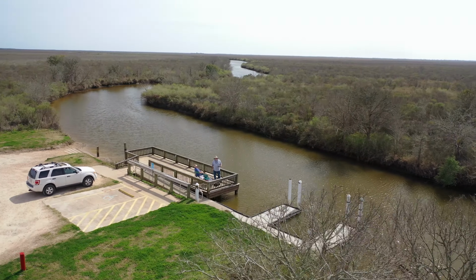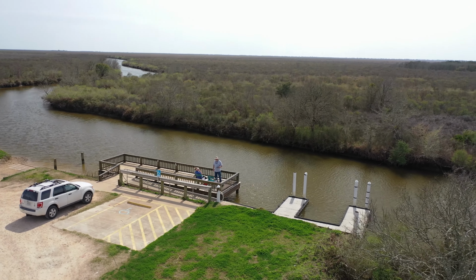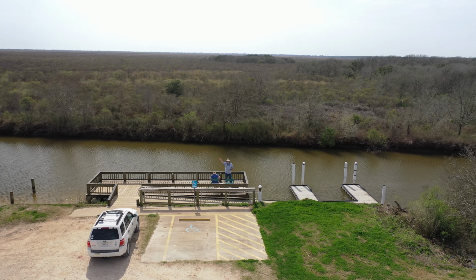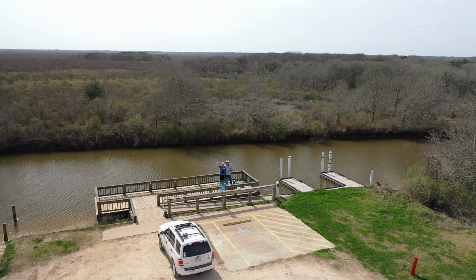So the mission was a success, and I mapped it out. From this dock to the dock at our cabin is navigable water, 15 miles, whole route. This dumps out into the ICW and it'll take us right back up to Caney Creek and our cabin. That video should be interesting.